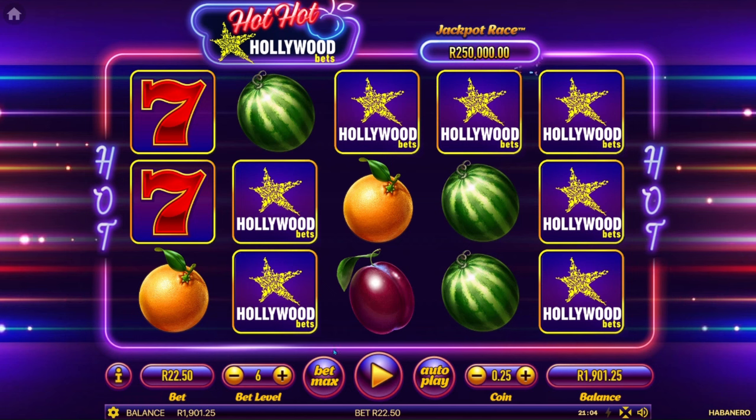So I am back at Hollywood Bets, and I'm back at Hot Hot Hollywood. We have a balance of $1,900, and we're going to give our 50 spin method another try. But this time, we're going to play it on a higher bet level. We're going to spin at 52.50 per spin. I'd call that a high roller bet level.